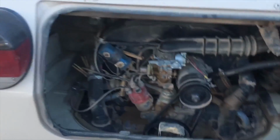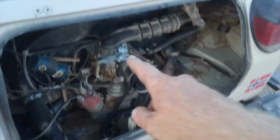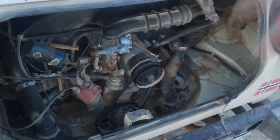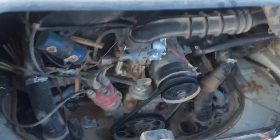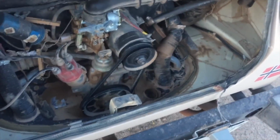And here we are at the engine compartment, where I'm going to give you a tour of that while it's running. I actually have the engine compartment door off right now. As it gets warmer in the summer, I take the door off. It allows air to come through, and it cools the engine better. But in the cooler months, I'll just put the door back on, and you're good to go.